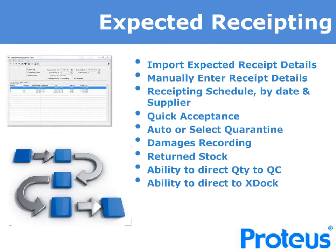If you do not have expected receipt details in advance to import or enter, these can be input manually at the point of arrival. PROTEUS provides quick acceptance of the receipt and the ability to auto or select quarantine, record damages on receipt with reason codes or return stock. It is also possible to direct stock to a QC area or to cross-dock stock.